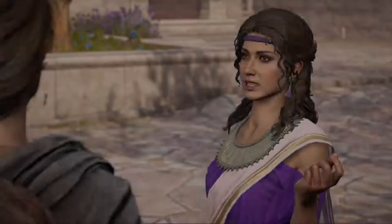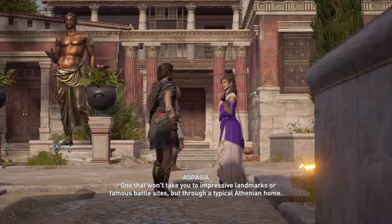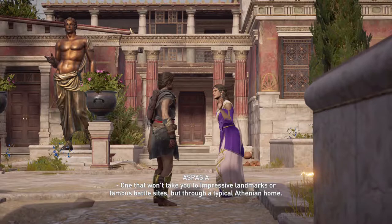Greetings, Wanderer. It is my pleasure to introduce you to a unique tour. One that won't take you to impressive landmarks or famous battle sites, but through a typical Athenian house.